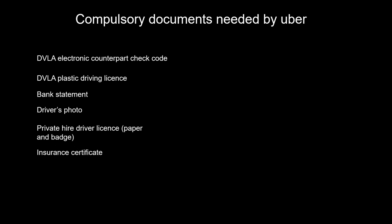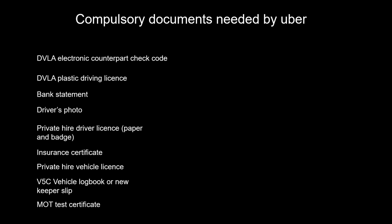And your insurance certificate. Obviously you need insurance to drive a taxi. It's a different insurance, the taxi insurance. You need to find the right insurance to be able to drive a taxi. And then you need your private hire vehicle license as well. In that case, you just need to take a picture of the paper copy. You don't need to take a picture of the number plate. And your vehicle logbook. If you just bought the car and you don't have the logbook, you can use your new keeper slip, and your MOT test certificate as well. So when you have all those documents ready, then you are on the right track to start your Uber taxi.